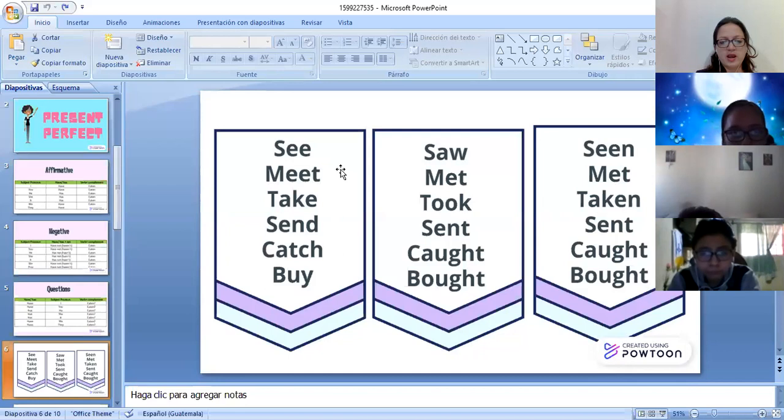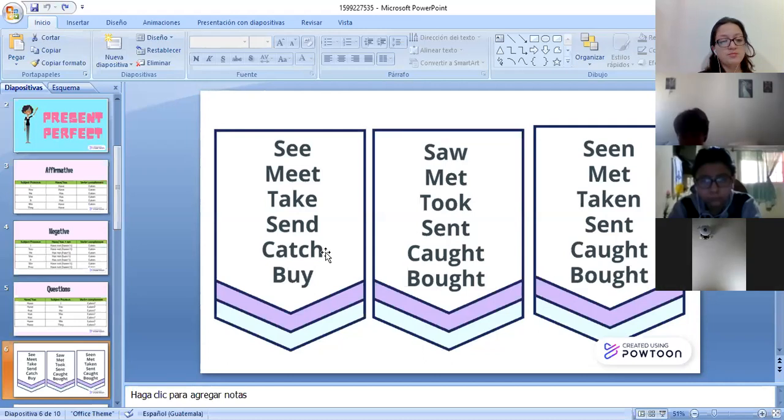Here we have the verb meet. Met. Take, took, taken. Send. Catch, caught. Buy, bought. So, what is the meaning of see? ¿Cuál es el significado de see? O la traducción. Ver. Ver. Meet.